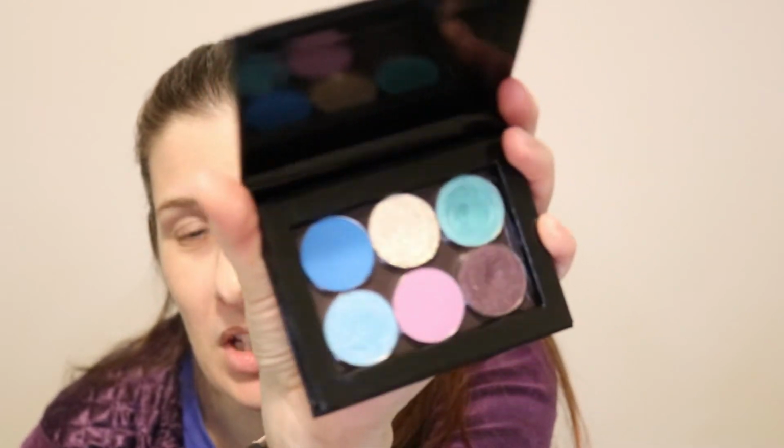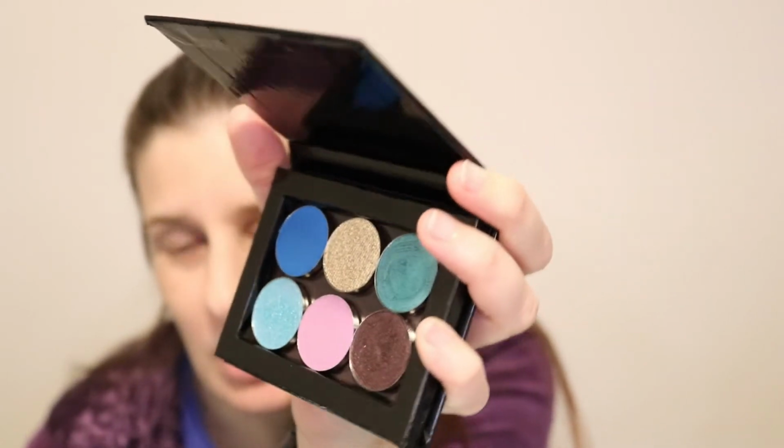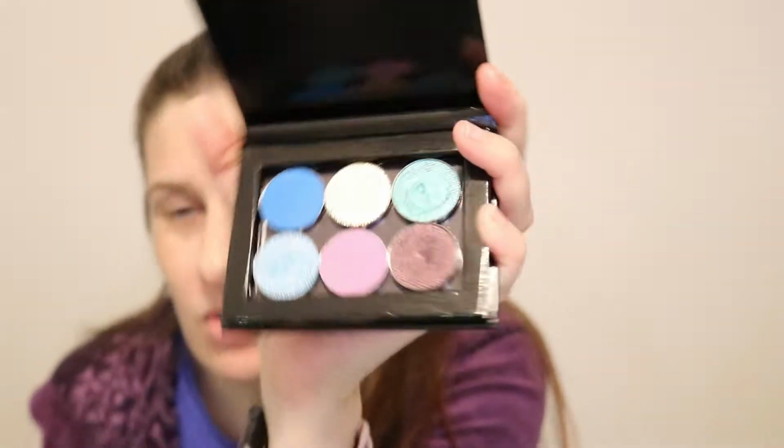I didn't even know she had these little 6-pan palettes. This is kind of cute because you could easily throw in a couple of matte shades and a couple of shimmers. And actually that's kind of what's in here. There's 2 mattes and 4 shimmers. But you could even do 3 and 3. That would be kind of cute. Now, let me see, can I get them back out?